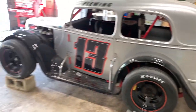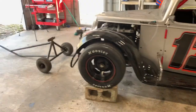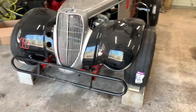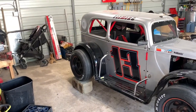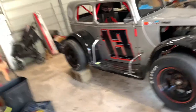All straightened and aligned up. But man, Mr. David has knocked it out. The front end was all messed up. We got it completely straight, got it all set up, and now we're just gonna start working on the rear end. Get everything squared back up, and she'll be ready to go.